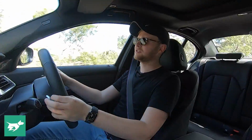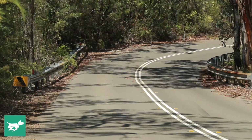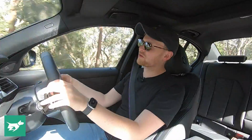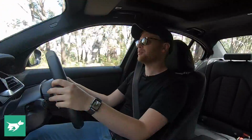Speaking of gearboxes, it's the commonplace 8-speed ZF torque converter here, and it does a bang-up job. It's only very rarely hesitant in town, it's almost always in the right gear, nice intuitive sport mode, and the paddles offer up shifts that rival a dual clutch for perceptible time in the real world compared to the science.